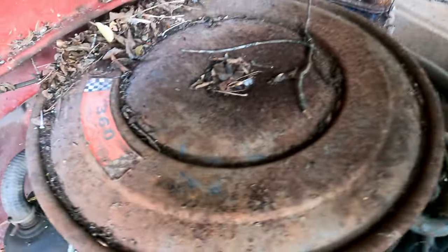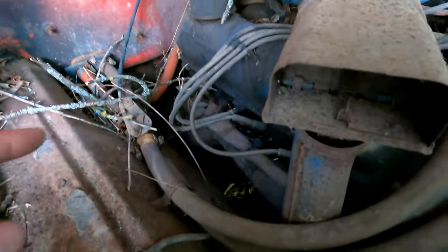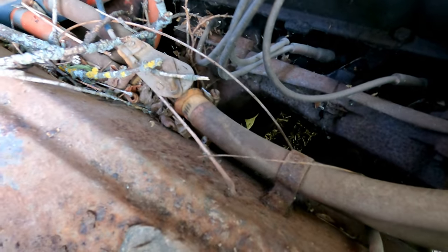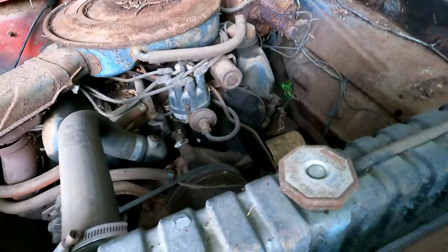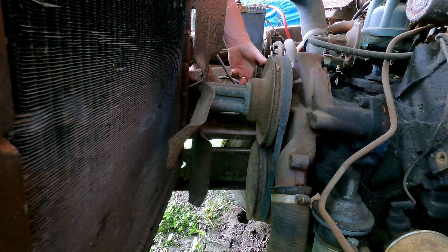360. This baby, from my memory, always had an exhaust leak over here. So now that I'm older and have learned up on these a little bit, I realize that there's probably a manifold stud broken off, although I don't see one. First things first, I don't know how I'm gonna go about this, but let's see if this thing will spin. I think it's in neutral already. I'm just gonna tighten up a belt.